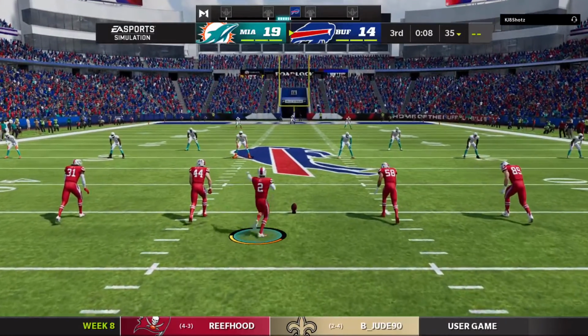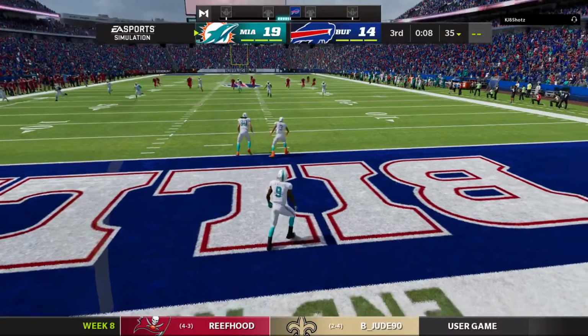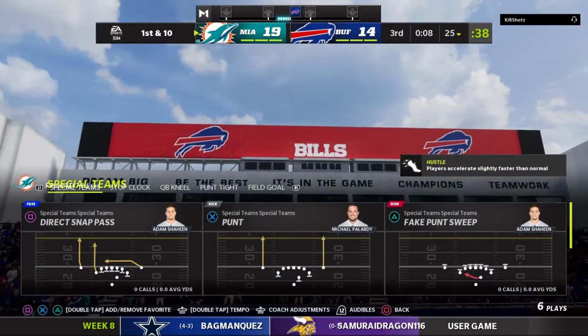Touchdown pass to kick it away. And this will be a touchback as that sails over the end line.